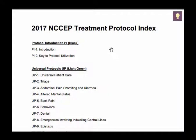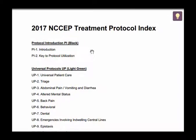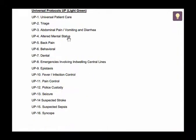You see the protocol index here, and we will run through it. This makes it real easy to follow the protocols, and they're also color-coded. We start off, of course, with a protocol introduction. I wouldn't worry about that. The universal protocols are light green, and that's UP, and you see what's listed down there.